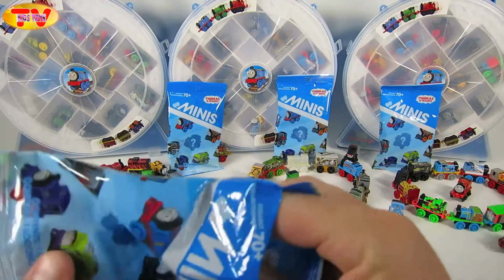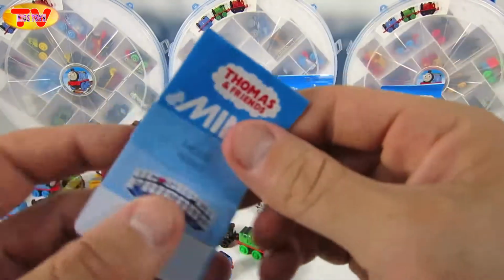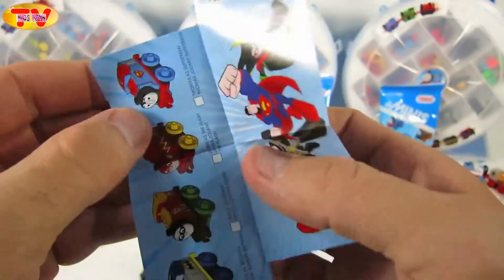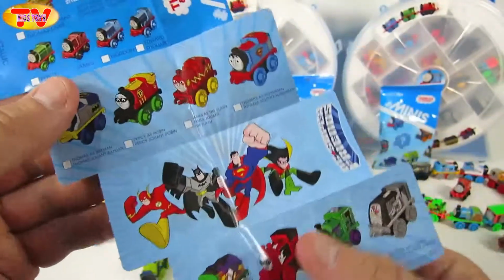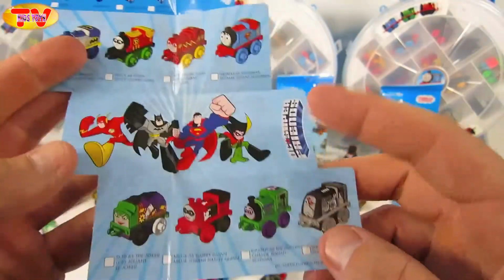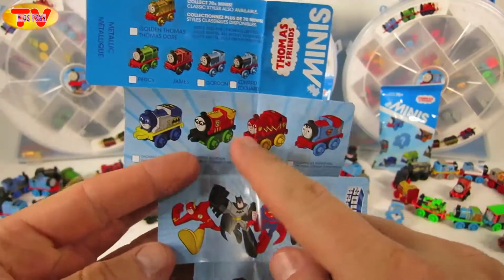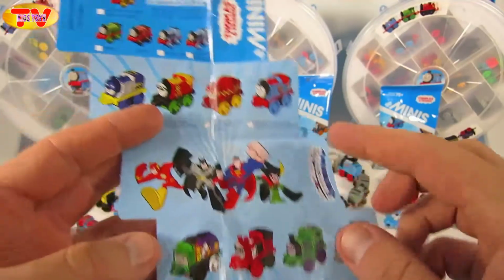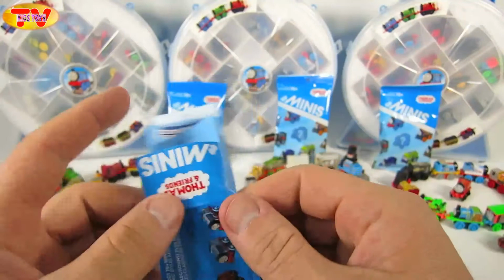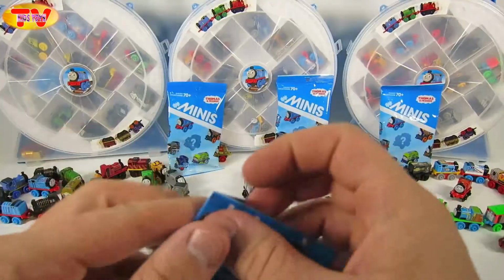And then, let's see, we'll take out this checklist, and just like it says, DC Super Friends right here on the checklist. So check that out. There's Thomas, the one that we got, and these are the other ones that are out there. So I wonder if we'll get any of those today. Okay, all right, let's close this up and let's open the next one.